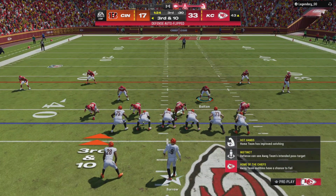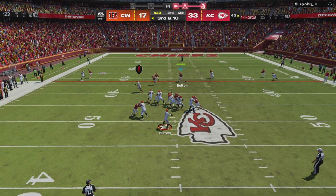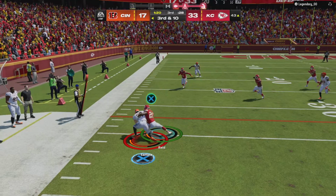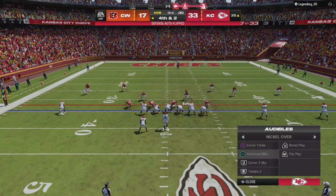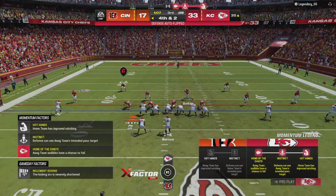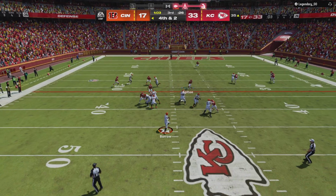Now play number 7 of the drive as they're looking at a 3rd and 10. Here's Burrow setting up to throw it. This one hauled in by Sample. And a good job on the tackle there as they get him down shy of the first on the 35-yard strike. Burrow going for it on 4th.